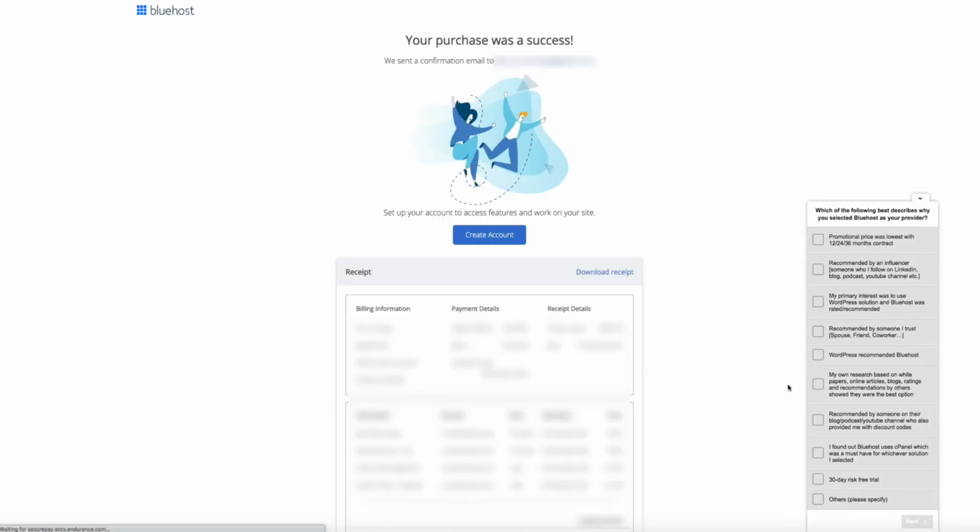Now, this account confirmation page will show you your receipt, which I've blurred out for security and privacy purposes, but Bluehost also emails you a copy of this as well. So keep an eye out for it and always keep this information in a safe and secure location.